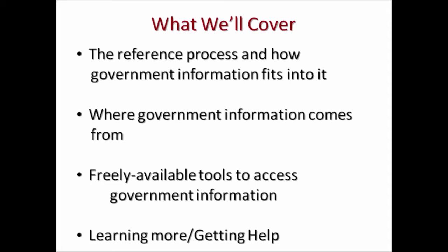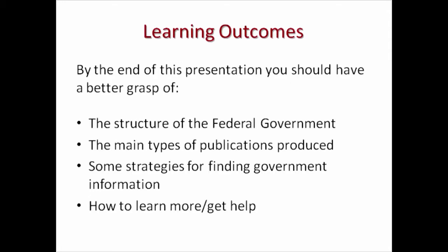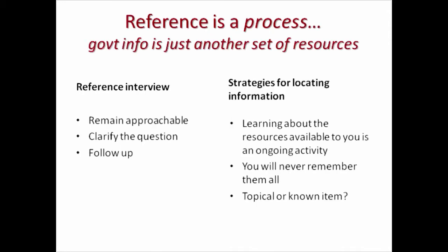Lastly, we'll cover how to learn more, how to independently, at your own pace, build on what we learned today. And we'll want to make sure you have a strategy for getting more help if you do get in a bind. By the end of our presentation, we expect you'll have a little better grasp of the structure of the federal government, the main types of publications produced, some strategies for finding government information, and again, that you can take it from here, learning more about government information on your own, and in a pinch, getting help when you need it.